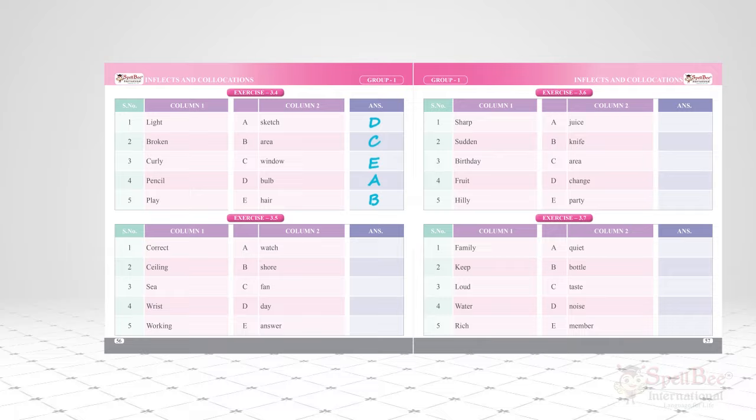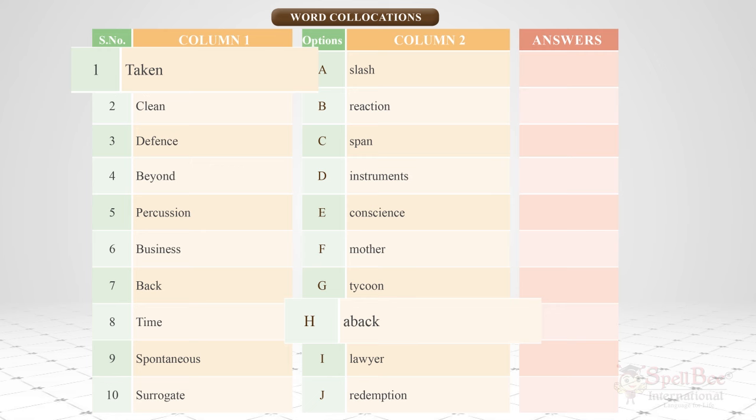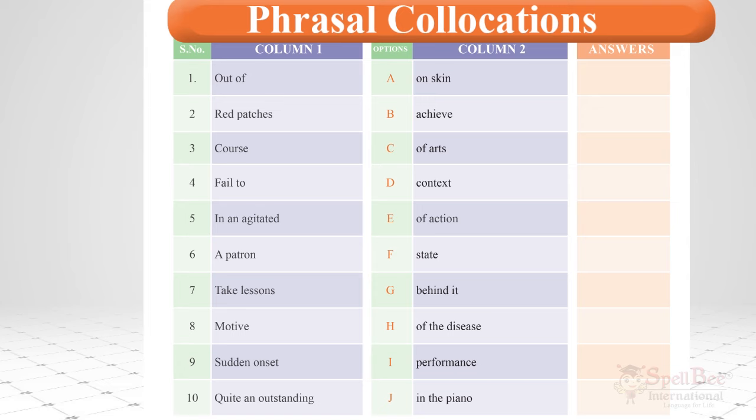For high groups, you'll have word collocations, like so. Taken aback, that's a collocation. Clean collocates with conscience. And defense, lawyer. You only have 2 words, word collocations. You have more than 2 words, so these are called phrasal collocations, out of context.